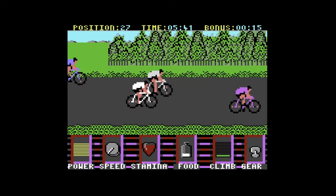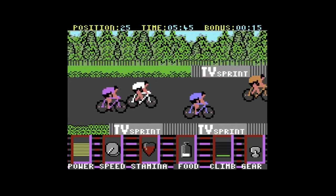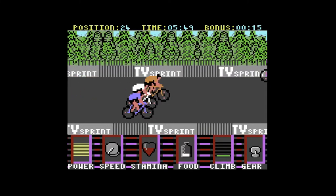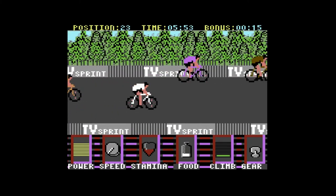You can see we only have a drop of food left, so hopefully that will get us through. And on the Commodore 64 back in the day, I used to love playing this game because it's pretty easy and most people can get all the way through it as long as they don't blunder over the food.